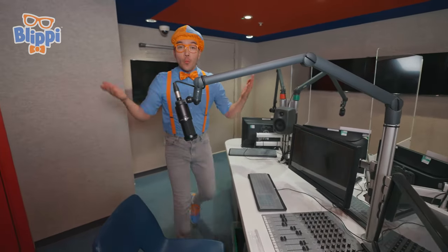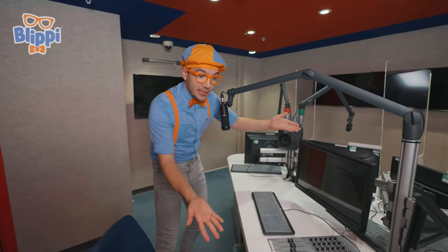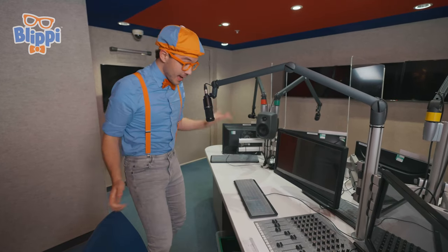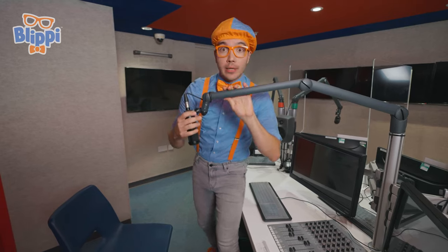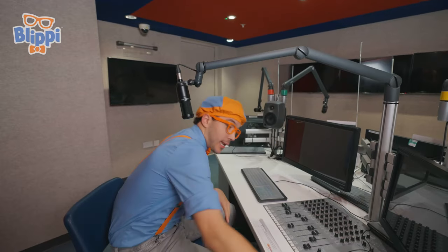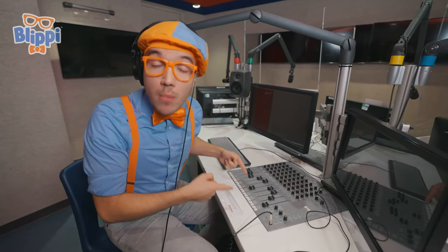Whoa, check it out. We made it inside the radio station. And this is the recording booth. We have everything we need in order to have an amazing radio DJ show. Yeah, look. We have a microphone with this big arm. A radio DJ needs a microphone so that everyone can hear him. Whoa, check it out. We have some headphones. Ooh, and computers.